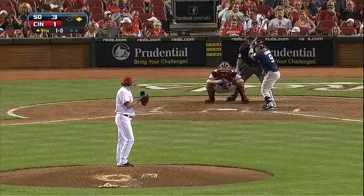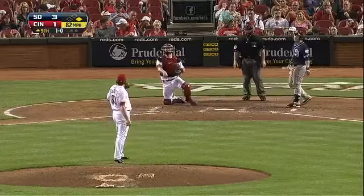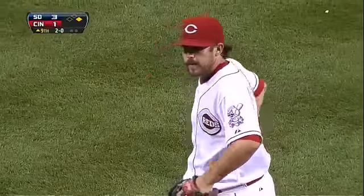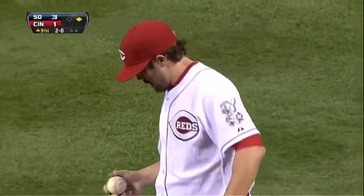Sam LeCure has always been very dependable. This year Sam throwing that curveball of his a lot more than he used to. And it's been a real good pitch for him. That was not the curveball right there. That last pitch, a little slider. That curve's got a big hump in it. He'll throw that in there as slow as in the 60s.